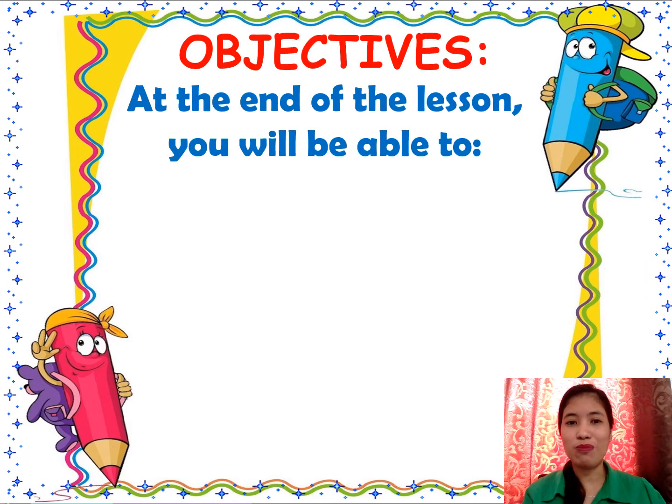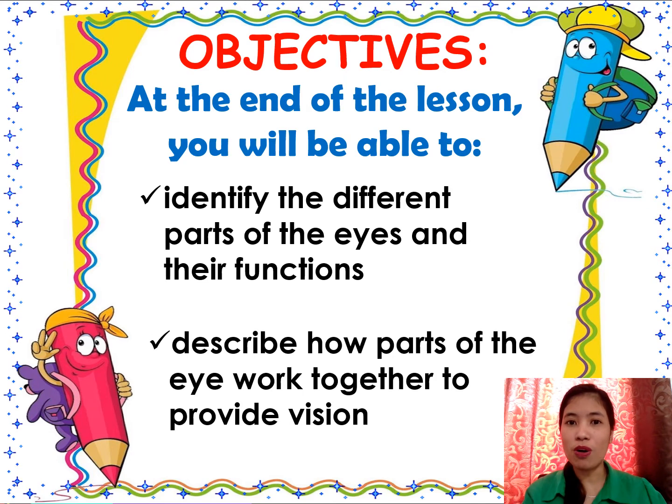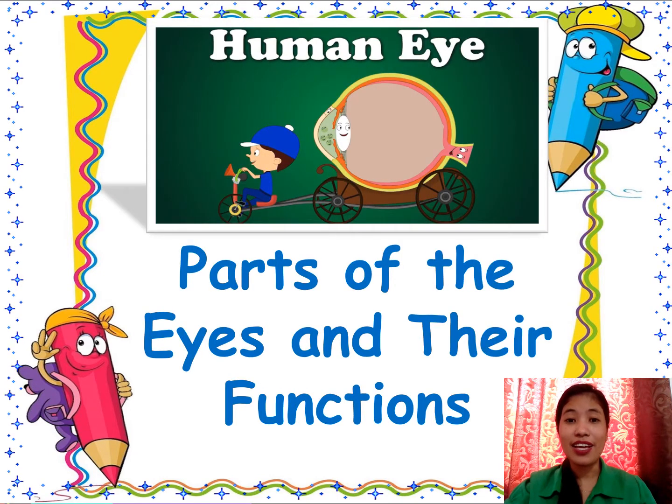Let's have our objectives. At the end of the lesson, you will be able to identify the different parts of the eyes and their functions, and describe how parts of the eye work together to provide vision. The human eye has different parts. Each part has its own function to help us see.